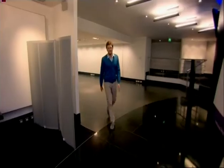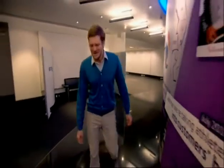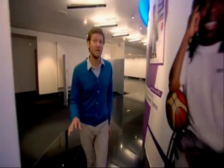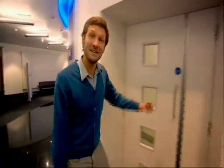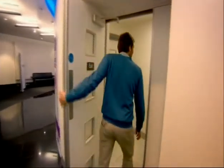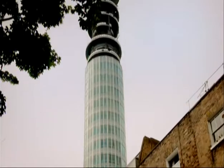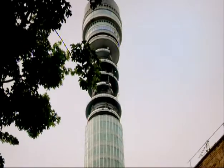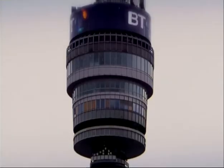Now, you could say that the tower isn't really hidden heritage at all, given the fact you can see it from pretty much everywhere in London. But actually, it was closed to the public in the 1980s, so very few people actually get a chance to see it up close. So today, I'm really rather privileged, as I'm going to be allowed to explore the whole structure, including the famous revolving restaurant and even the roof itself.